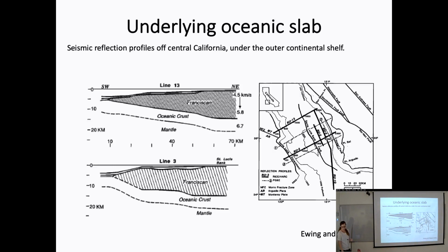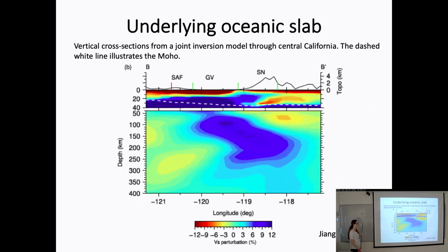These seismic studies continued, and a much more recent work from 2018 by Jean et al. showed a tomographic cross-section all the way from the coast. This is around Big Sur, this cross-section, if anybody knows this. So really central California, and it shows a subducting slab or a continuous slab feature from the coast all the way to the Sierra Nevada. If any of you heard of the Isabella anomaly, this is the Isabella anomaly, and Jean et al. and others argue that it's part of the Farallon slab.